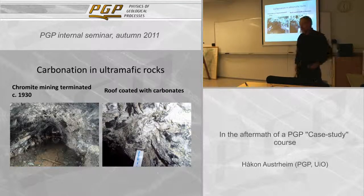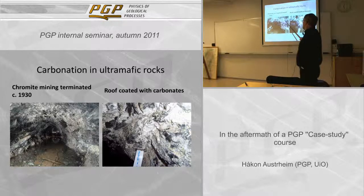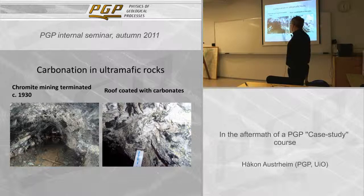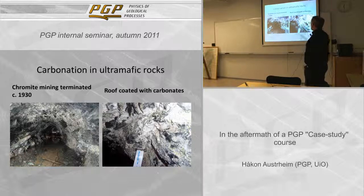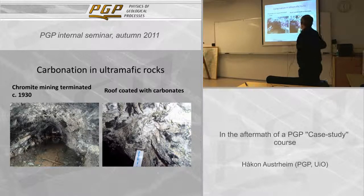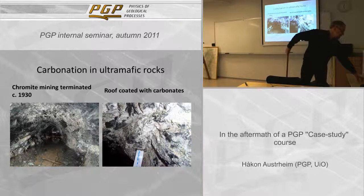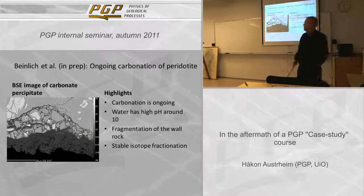But we have also reached important things. For example, when Andreas went into the mines, he found that the wall was coated with carbonates. And because we know that these mines operated till 1930, we know that these carbonates must be almost present day. So there is a present day carbonatization. This is then a basis for a paper that Andreas is writing, with a title like Ongoing Carbonatization of Peridotite.